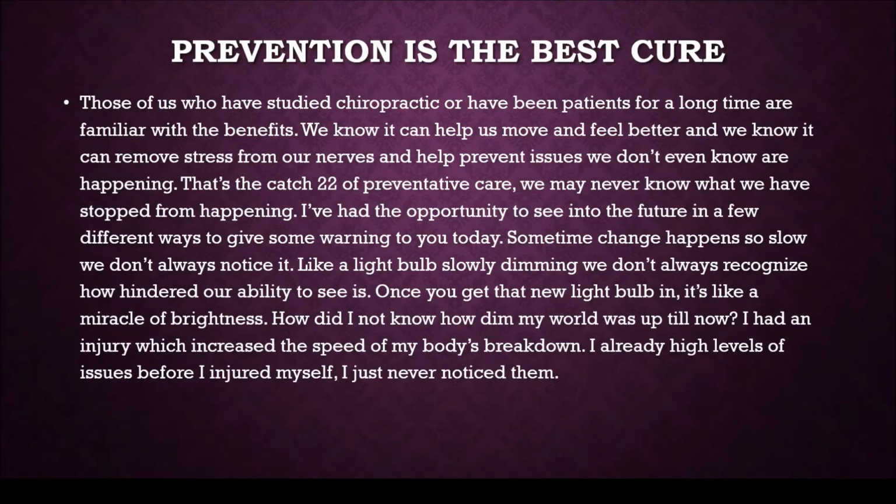So as we know, prevention is sometimes the best cure. Doesn't really make much sense, but those of us who have studied chiropractic or have been patients for a long time are familiar with the benefits. We know it can help us move and feel better, and we know it can remove stress from our nerves and help prevent issues we don't even know are happening. That's the catch-22 of preventive care. We may never know what we have stopped from happening, what we've prevented.